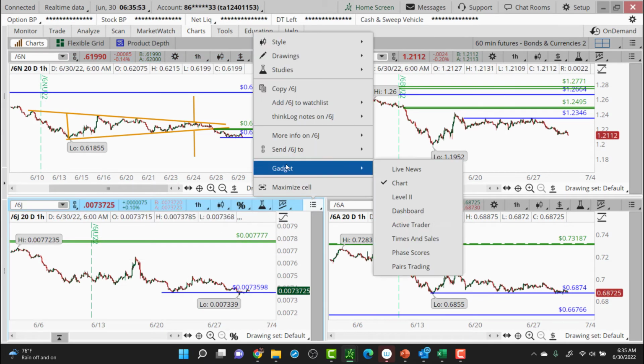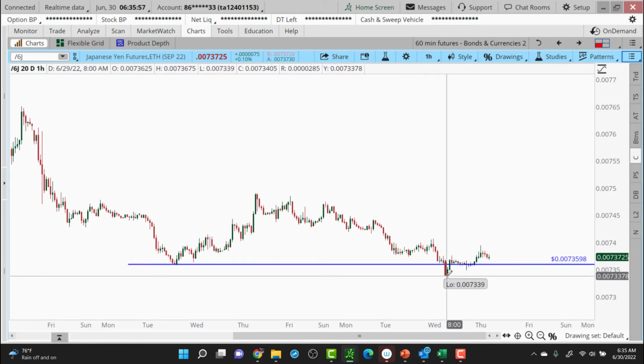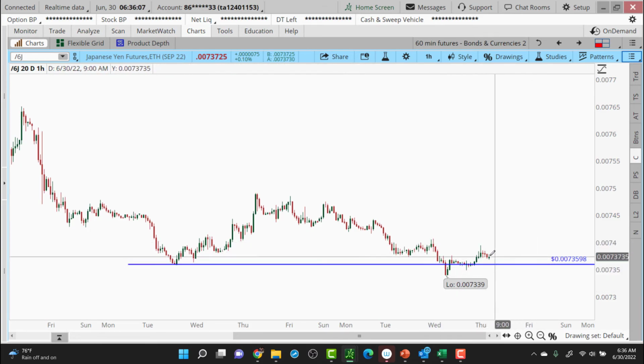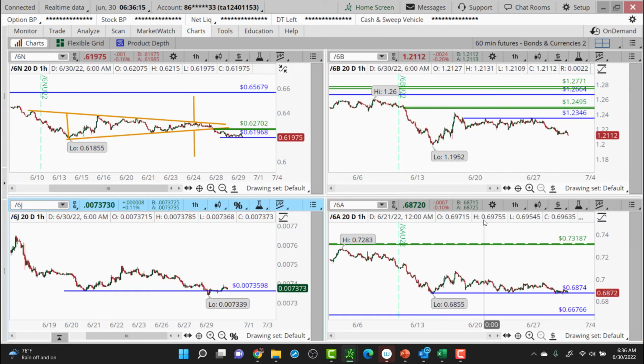Japanese yen, we actually looked at a breakdown in the yen. We got the breakdown. The breakdown occurred 1, 2, 3, 4, 5, 6 candles later. You're sitting at break even, telling you that you should probably get out of this position. The 6 candle rule came into play here, not giving us a quality move, so look for the next opportunity on a breakdown, since the 6 candle rule told us to get out of this one.